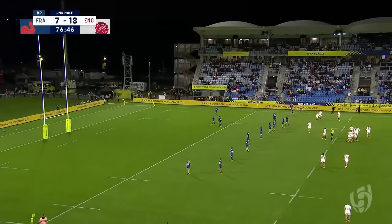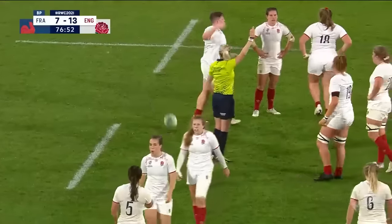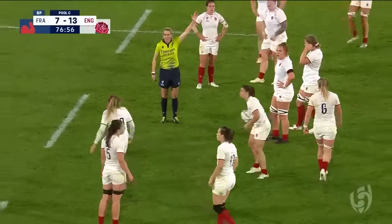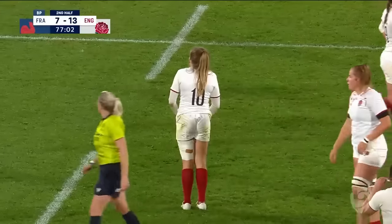Just game management now from England, just using their time to roll down the clock. Happy with the mark? Be interesting to see what they're going to do as an option here. They're looking for the three points. It looks like they're going to go to corner. And a little conversation there between Zoe Harrison and Abby Ward.